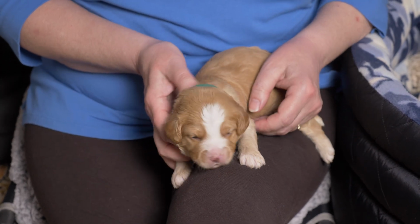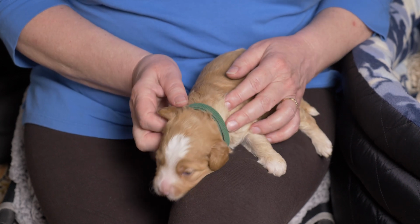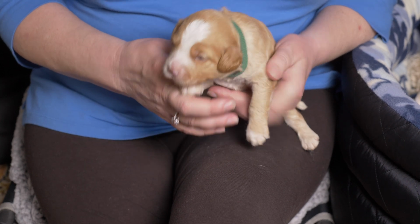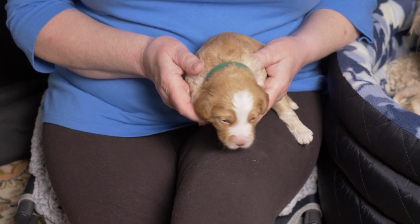And when they're growing so rapidly, you have to check all the time. You want to be able to put 2 fingers through there. You also have to be sure as a breeder that you're not leaving too much space, because a puppy can actually get their foot in here, and that makes them very unhappy if that happens. So here we have our Green Collar boy, and he does have his eyes open, and aren't they beautiful?